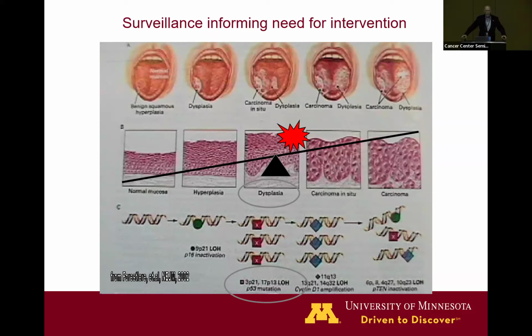misnomer here because we don't really use carcinoma in situ any longer. But I think you can still get the concept that we go from this non-malignant but atypical set of cells to that kind of fulcrum and that slippery slope going down to invasive squamous cell carcinoma.